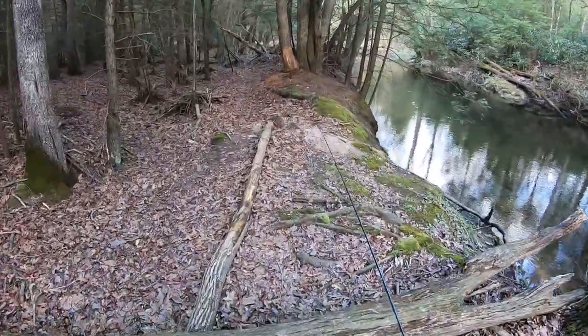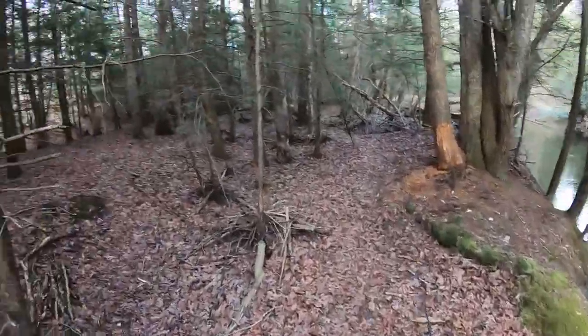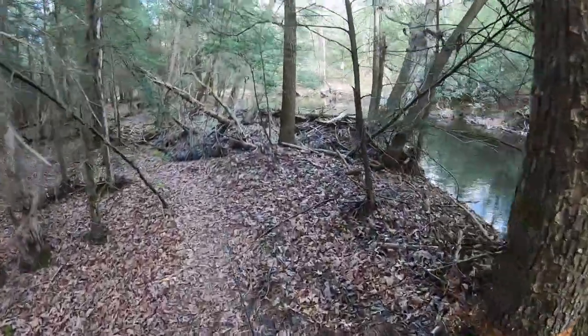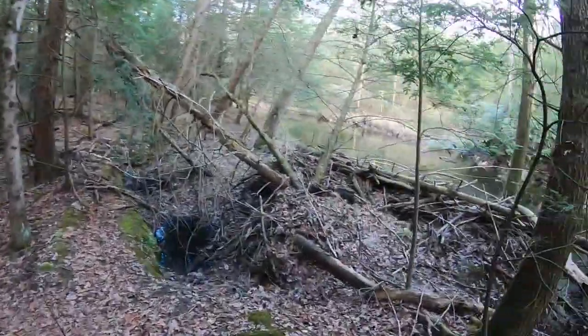I do have my 8-foot fly rod. We are going to try to do some dry fly fishing this evening. I may also pop over to Stony Creek at some point. Not 100% sure, but we are starting out here, and we're going to just see what happens.